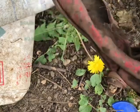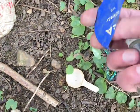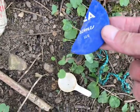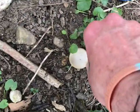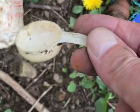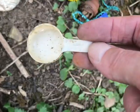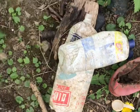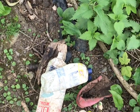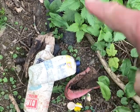Flat bottom woman's shoe. Nivea cream. Little bit of bling. One of them baby feed spoons. Probably dry milk or something like that. That sort of sums up the 60s rubbish bin, really.